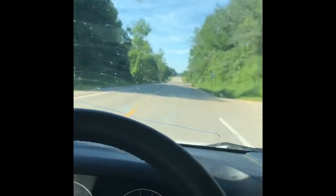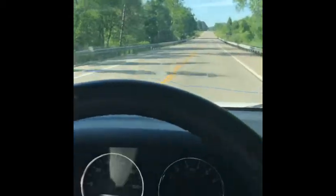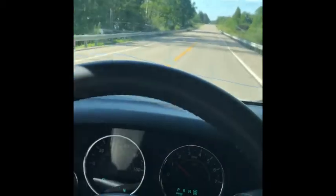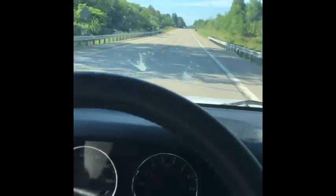So I'm going to conclude with that. If you are in the market for a Jeep and you're questioning yourself, do not question yourself. Just get it. It's a nice vehicle. So enjoy some pictures.